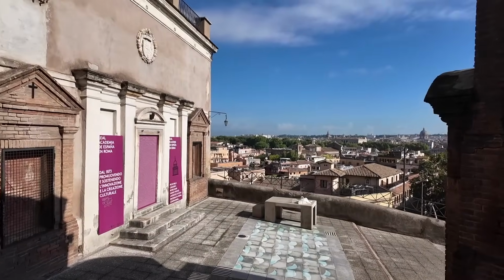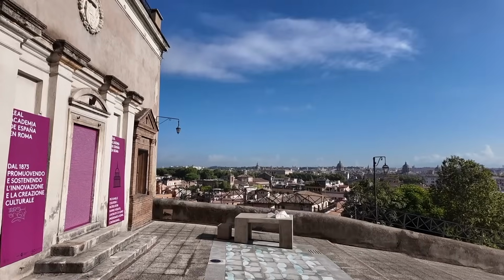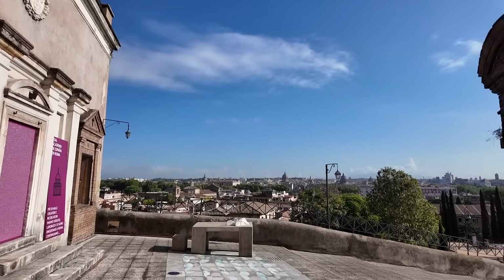As I head down this staircase and into the bustling part of Trastevere, you're going to see quite a change in architecture and ambiance. Trastevere is home to several foreign universities, including John Cabot, the American University in Rome, and others. And so one thing to note about Trastevere is that it's kind of chock-a-block with college students.